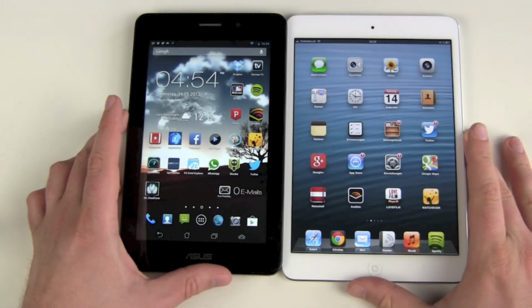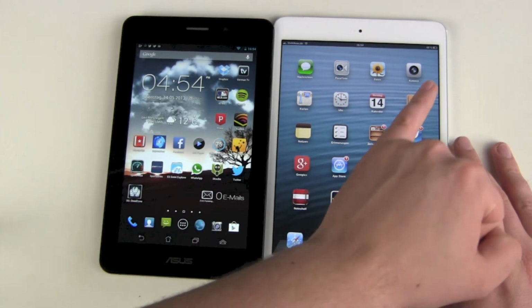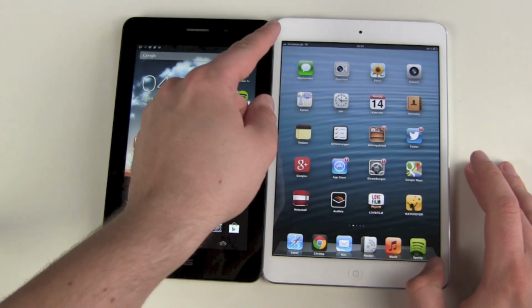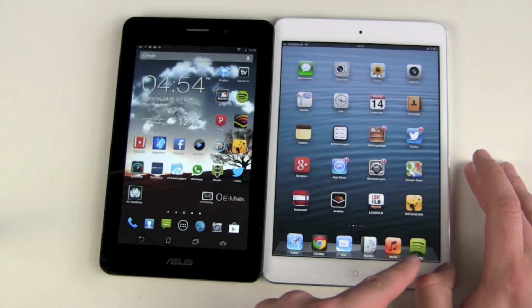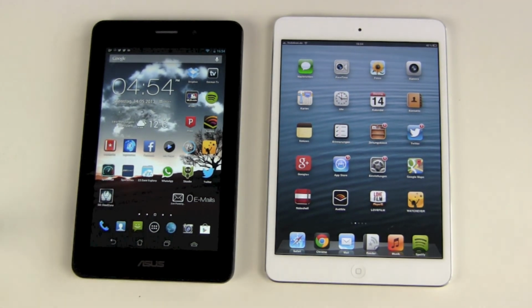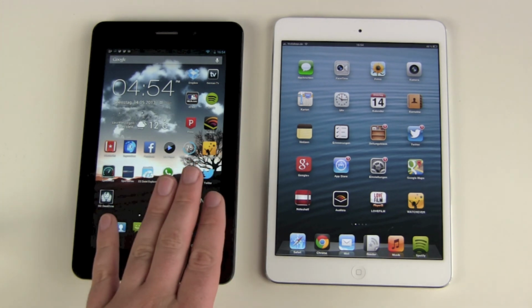First difference, of course, different screen size. 7-inch display, 8-inch display. 1280 by 800 resolution and only 1024 by 768 pixels on the iPad mini. Do I notice a difference? Yes, it's a little bit sharper on the Fonepad.